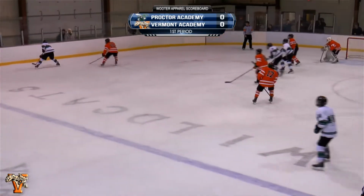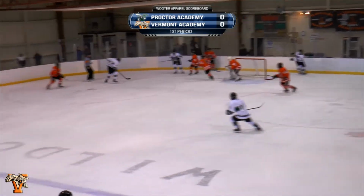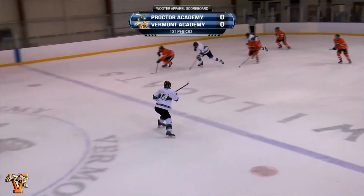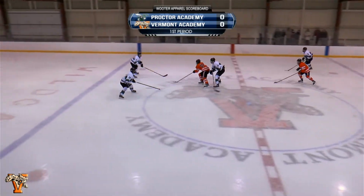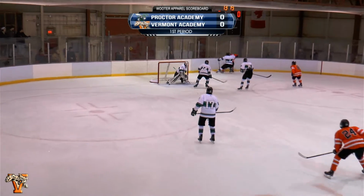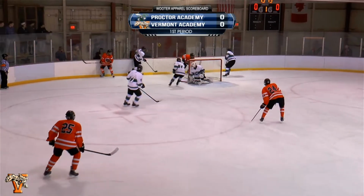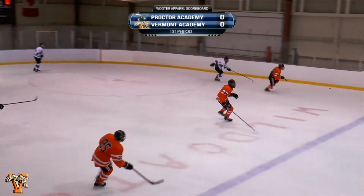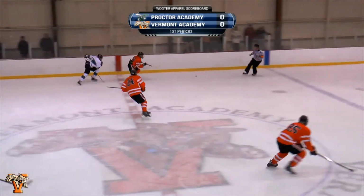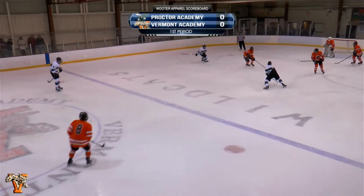Proctor controls the face-off. They'll dump it down low. And picked up by the Wildcats. That's Rashofsky. Trying to cut around the defense of TJ Beaver. Beaver holds him up. Rashofsky gets some help behind the net. And it's just packed past Gerard. Had to come back for it in his own zone.